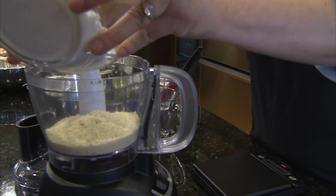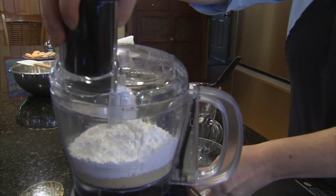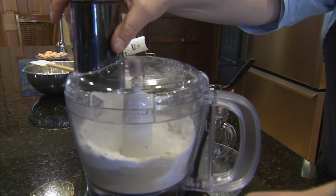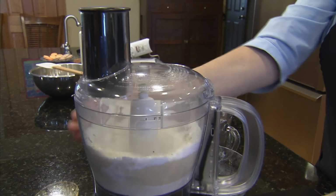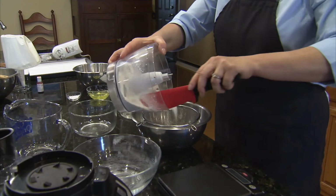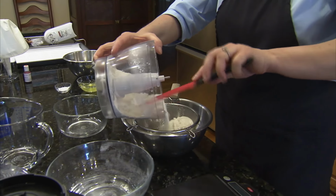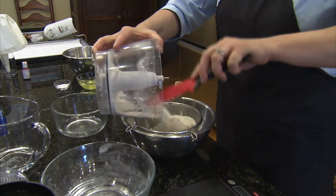You start with your almond flour, and it is a nut, so you want to make sure that it's really blended well. So we throw it in the food processor along with the confectioner's sugar and we blend it. Then we sift it twice to make sure that we get all the bits and pieces of the almond out of the flour, because you want a really smooth top that's not grainy.